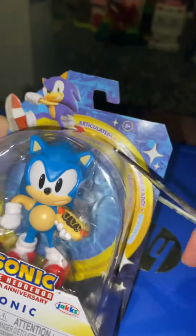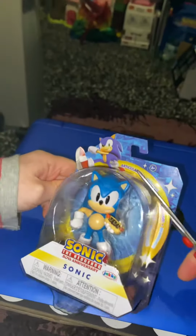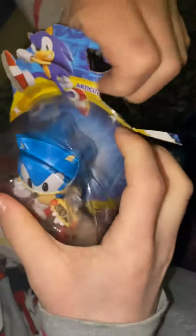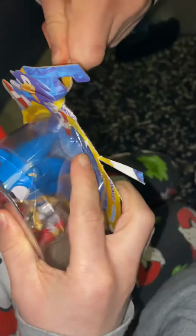Oh, it's quite hard actually to cut it off. Yep. I could just maybe rip it. Okay, rip it off now. Bring it here so we can see it. Here. It's quite hard to take it off. There you go. Let's rip this off.